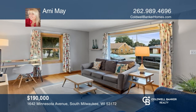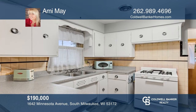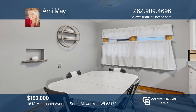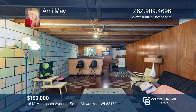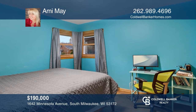Don't miss this super cute and low-maintenance brick ranch. This home has a great floor plan with a bright and spacious living room, an open-concept eat-in kitchen, 3 good-sized bedrooms, and a great space to hang out downstairs. All the hard work has been done with hardwood floors in the living room and bedrooms. To see this home in person, call Amy May.